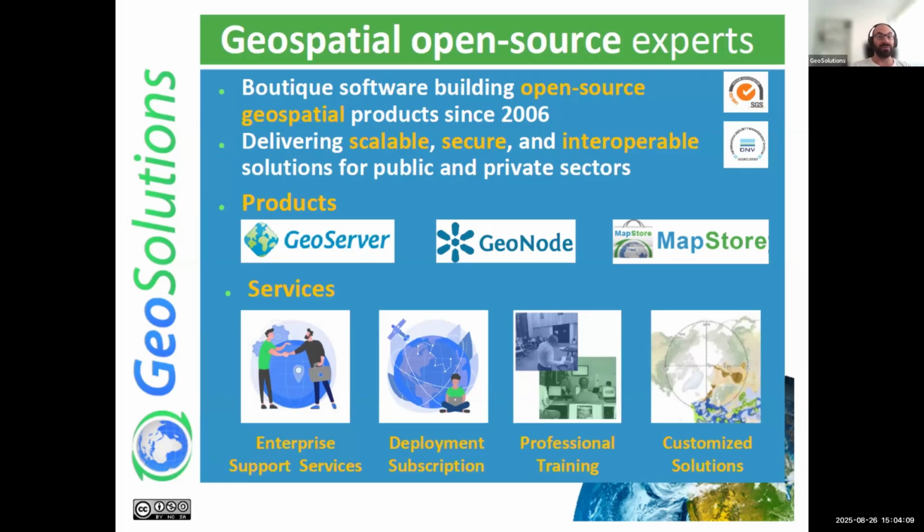Our portfolio includes several key open source products. As you can see here, we have GeoServer, one of the most widely used servers for sharing and editing geospatial data. We have MapStore, which allows users to create modern interactive mapping applications and dashboards directly in the browser. Then we have GeoNode, our collaborative platform for publishing, managing, and sharing data and maps. This will be the main focus of today's presentation.